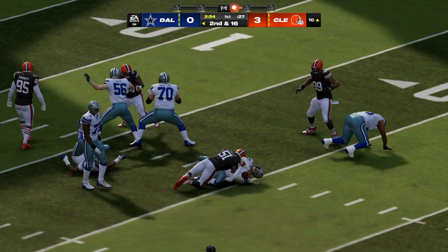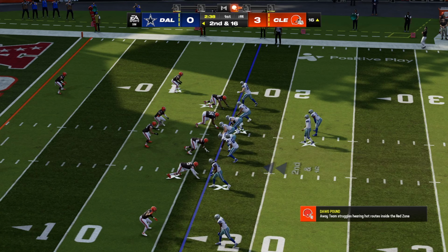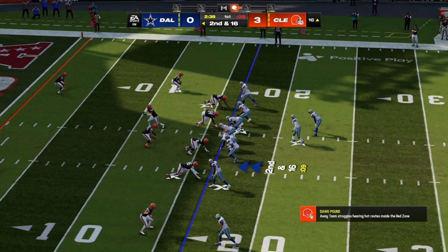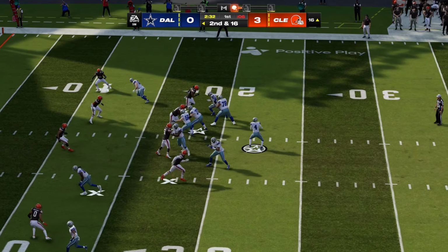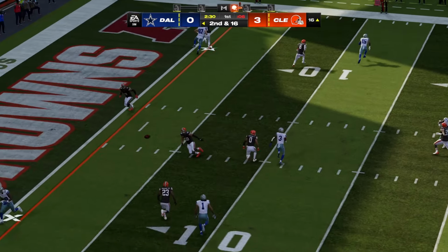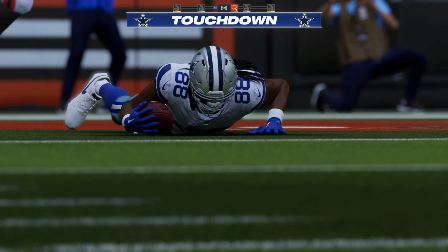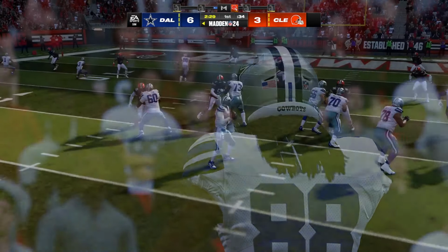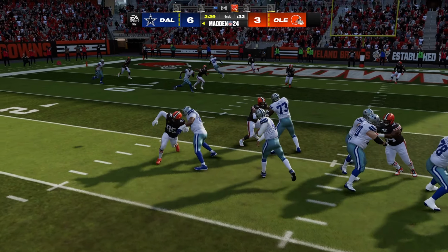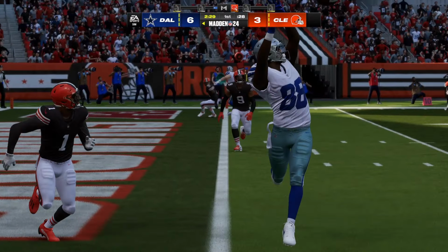And it's never good to take a sack. You really don't want to take one down here in this part of the field, down near the red zone. Not at all, because you're already pretty much assured of a field goal. But you take a big sack, it could push you out of range, and that's why defenses get a little more aggressive in this. And this ball is caught by Lamb. Touchdown, Dallas. A 16-yard touchdown. And the Cowboys are able to answer the early 3 points and take a first quarter lead.